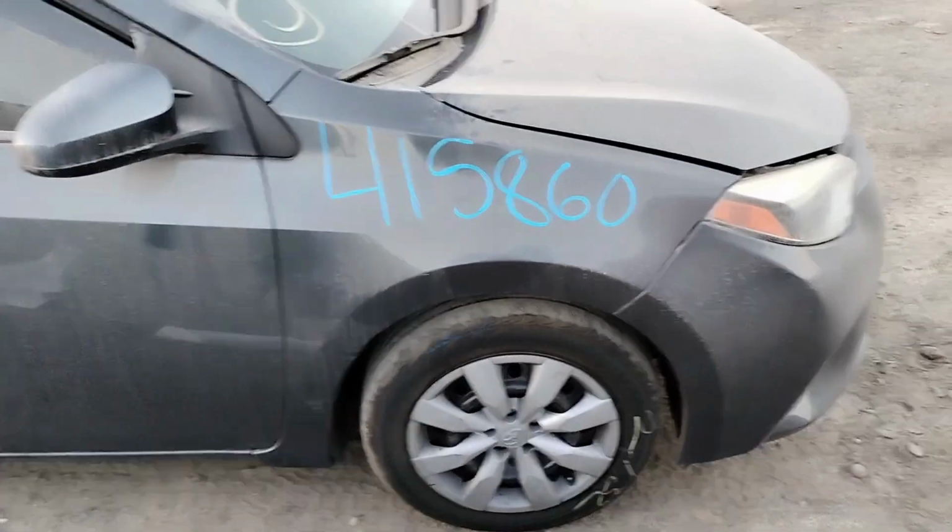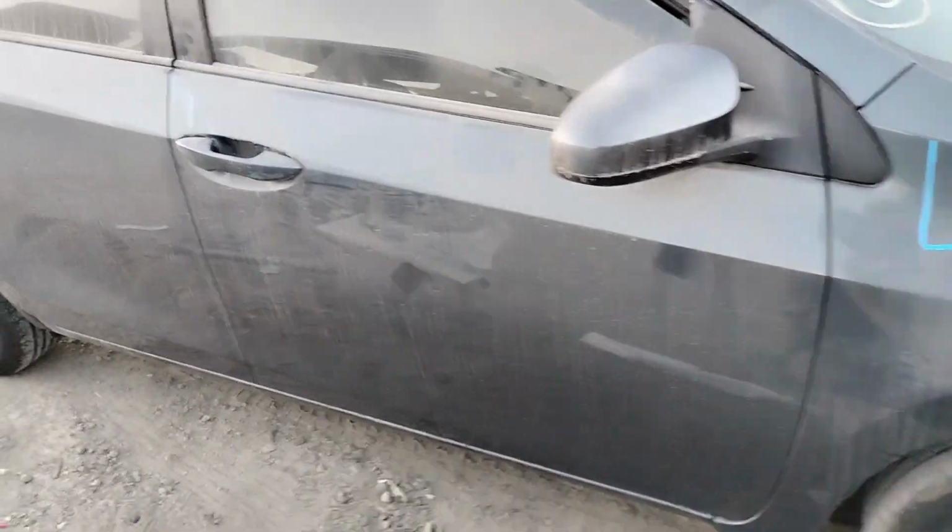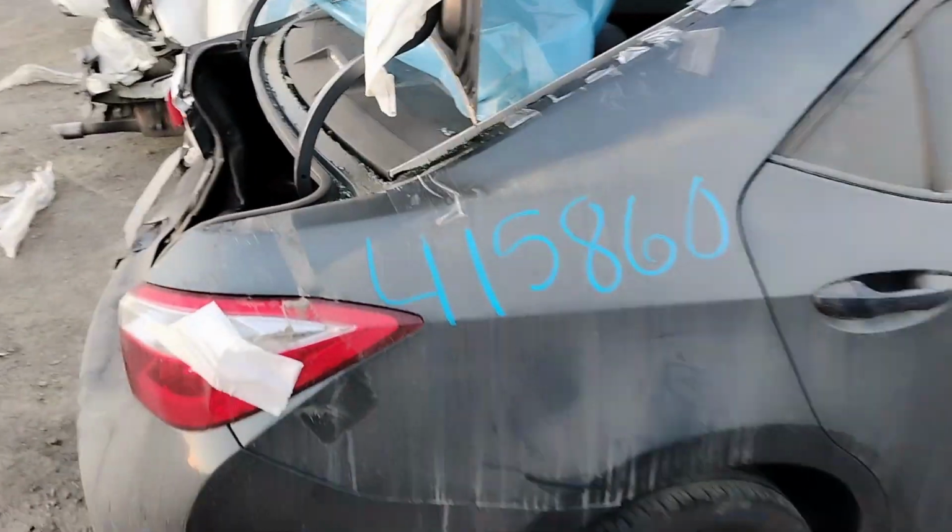Passenger fender looks good. Passenger side view mirror looks good. Passenger door looks good. Passenger back door looks good. Quarter panel over here looks good.